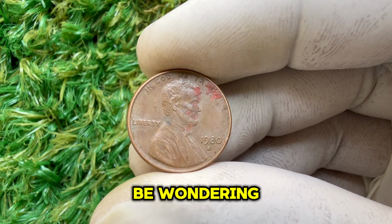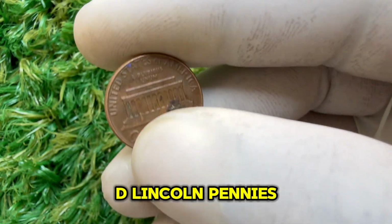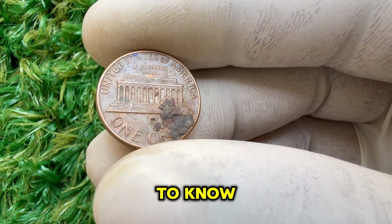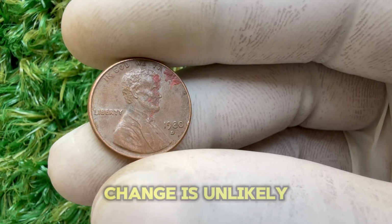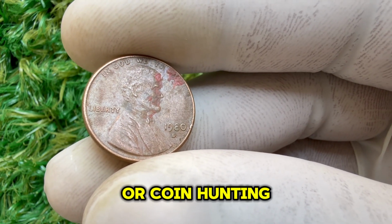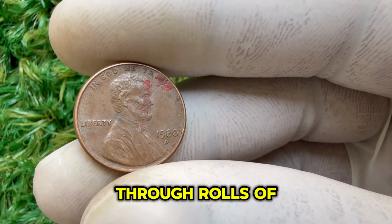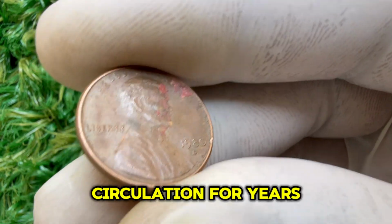Now, you might be wondering how you can find one of these rare, high-value 1980 Lincoln pennies. The first thing to know is that they're not exactly easy to come by, and finding one in your pocket change is unlikely. But if you're serious about coin collecting or coin hunting, it's worth checking through rolls of pennies from the 1980s, especially ones that have been in circulation for years.